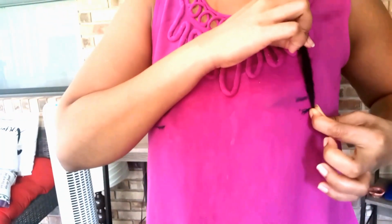I did not believe this at all, but it worked. It worked. I'm surprised. I don't understand how that is possible, how you can grow hair overnight. I doubted that from the beginning, but look.